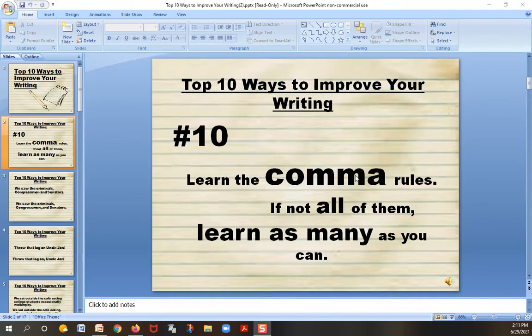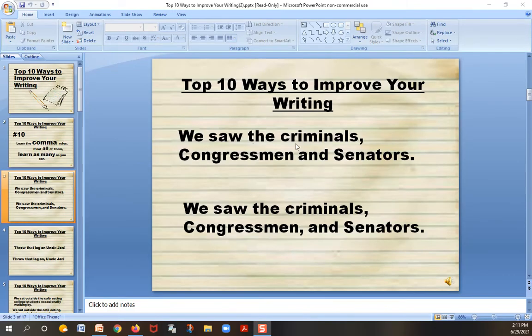Commas are probably the least understood mark. We tend to think of them as a pause, and that's not a bad way to think of it, but they keep sentences from falling into some real strange meanings. And let me just show you a few examples.